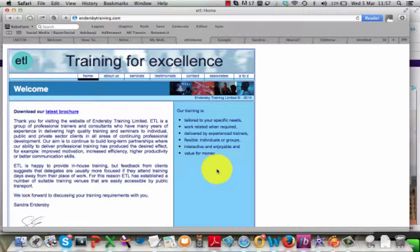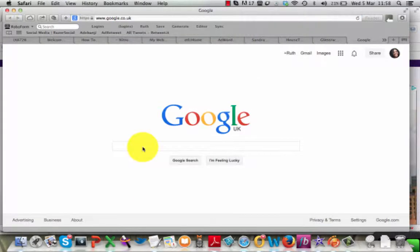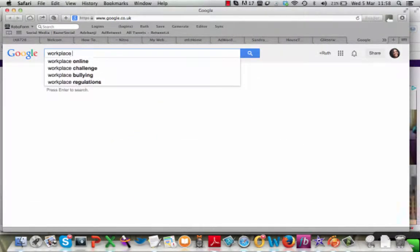Now, the third thing is in terms of driving more traffic to your website and getting more of these younger generation people who are internet savvy, because most of the younger generation, probably 40 and under, when they want to buy something, they go on the internet first of all. They do a search on Google, and it's whatever comes up on the first couple of pages of Google that they follow up with. So, for example, if I was looking for a training on, let's say, harassment in the workplace, and I go to Google and do a search for workplace harassment training.